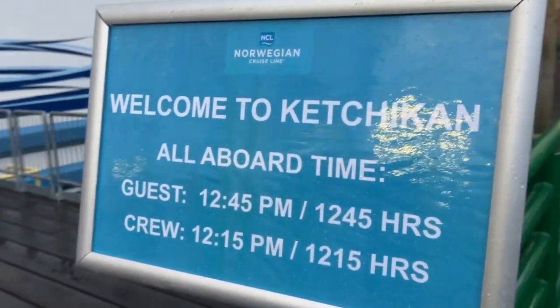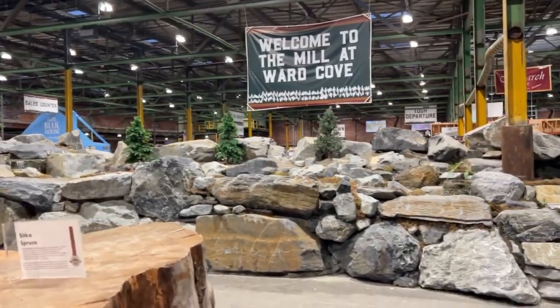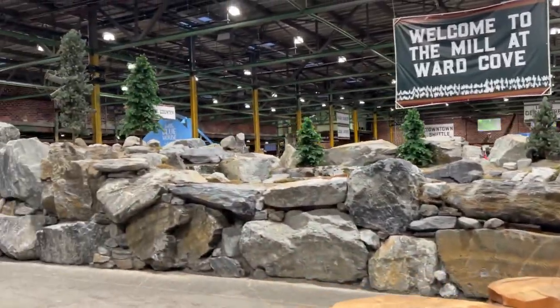The next way you can possibly save some money on your Alaskan cruise is maybe skip that shore excursion. Controversial topic, I know, but just hear us out. This actually came up twice during our cruise. Once was in Ketchikan, where the Norwegian Bliss actually docks outside the city. It docks in Ward's Cove, which is about 10 miles away from Ketchikan.